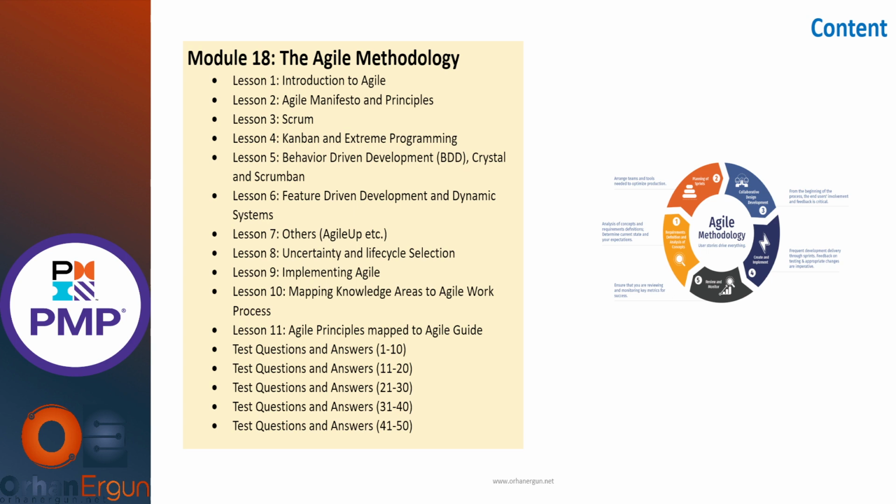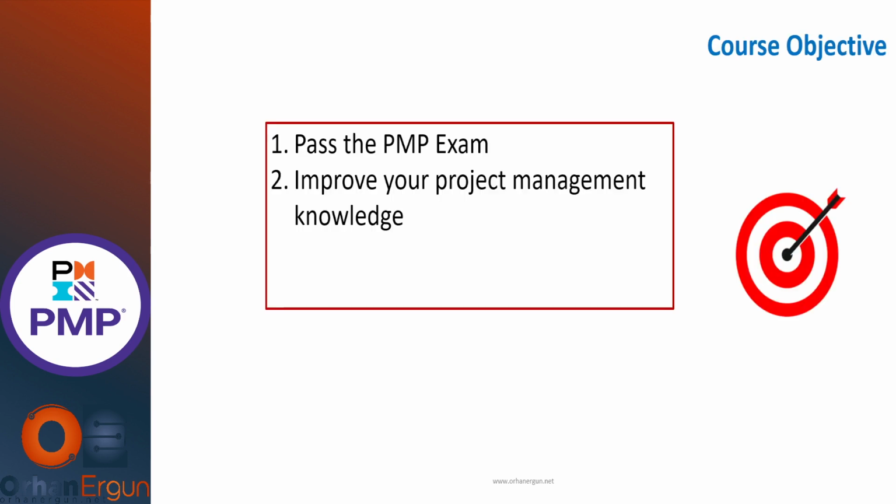The 10 knowledge areas, we'll map them to the Agile work process. And in lesson 11, we'll be looking at the Agile principles and mapping them to the Agile practice guide. And then there'll be 50 test questions and answers, which will be grouped in 5 groups. So that is the content of the course.